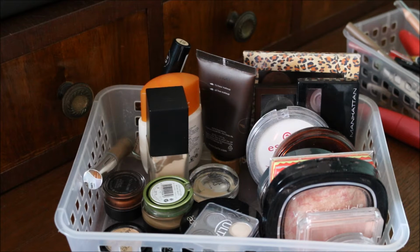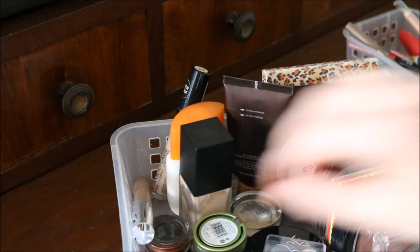You may remember I added in a few items because Mary from Reviewer's Diary had sent me that wonderful Ulta package. And I just pretty much added those products to my current makeup basket 2 weeks ago, and now it's time to actually go through everything and move things out and other things back in. So let's start right here.